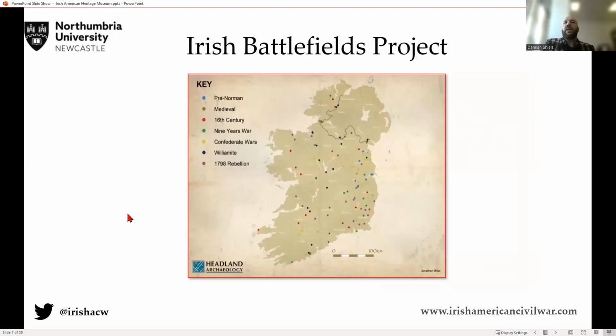A lot of what we know from an archaeological perspective generally about Irish battlefields grew out of a project that I managed the archaeological element of, and colleagues at Enniclon managed the historical portion of for the Irish government back in 2006 and 7, when we attempted to identify all the battlefields that could be located on the island of Ireland. A huge project, one of the largest of its kind ever undertaken.